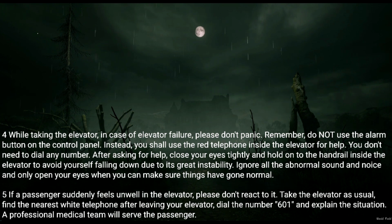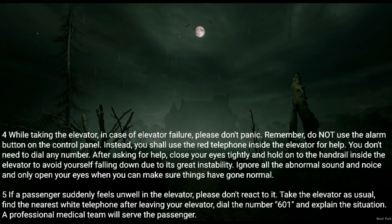Ignore all the abnormal sound and noise and only open your eyes when you can make sure things have gone normal. 5. If a passenger suddenly feels unwell in the elevator, please don't react to it. Take the elevator as usual, find the nearest white telephone after leaving your elevator, dial in number 601 and explain the situation. A professional medical team will serve the passenger.